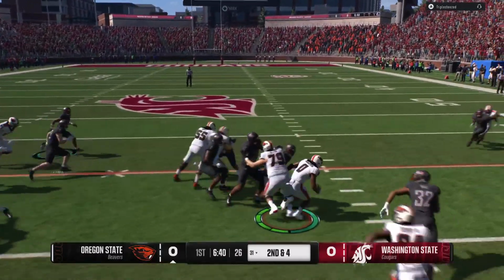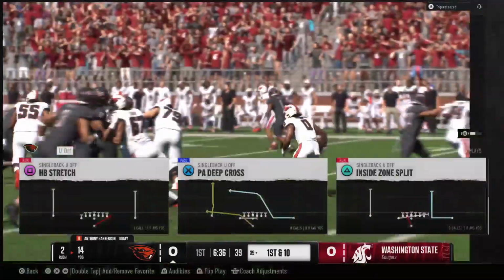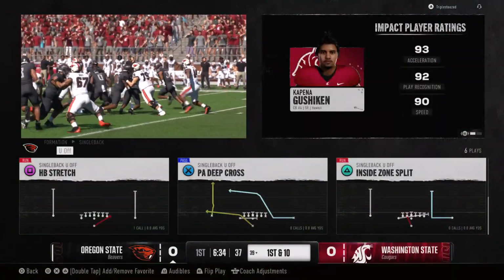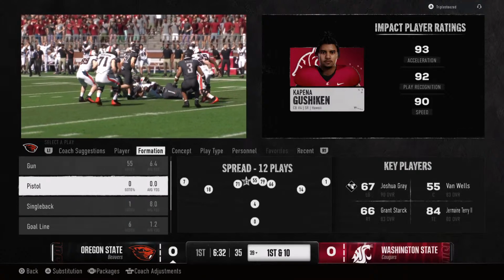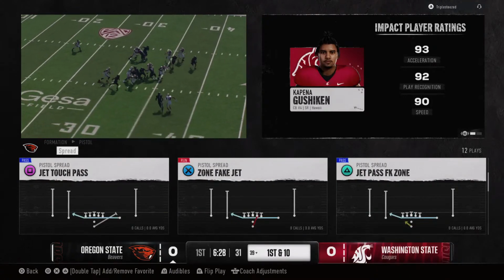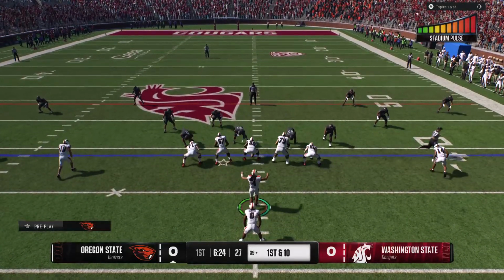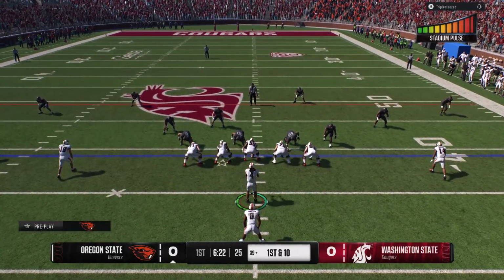Running back searching for a hole. Able to work it to the 39-yard line, and that'll be a first down. Man, that was a good run, but it was almost even better. Great job by the offense. Keep the running game going. You get big chunks like this. Not only was that a big chunk, it also looked like it could have gone for more.